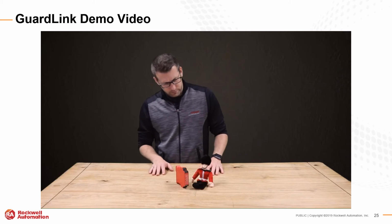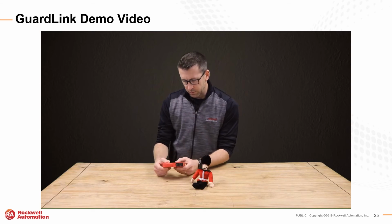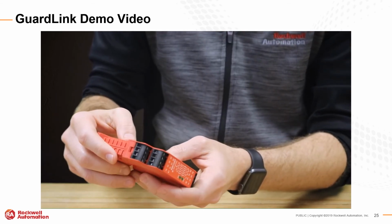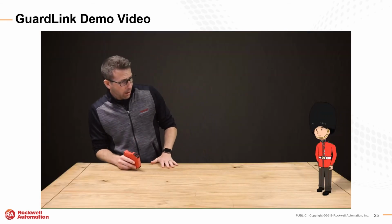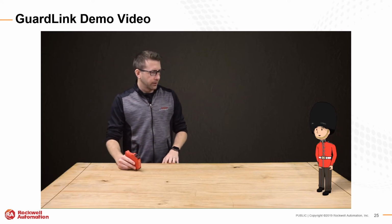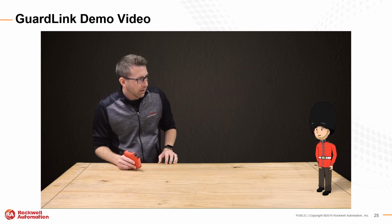Whoa, what's going on here? Check out this old safety relay. Huh. What model is this? MSR 130. Oh! Whoa! Hello, I am Sir Guardmaster. I'm here to grant you 3 machine safety wishes. How may I be of safety service?